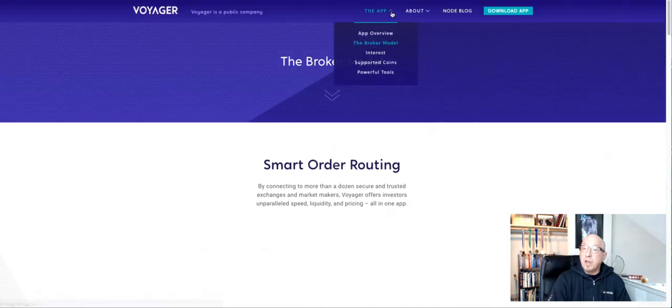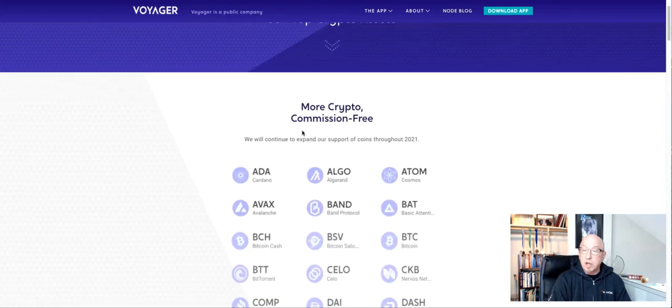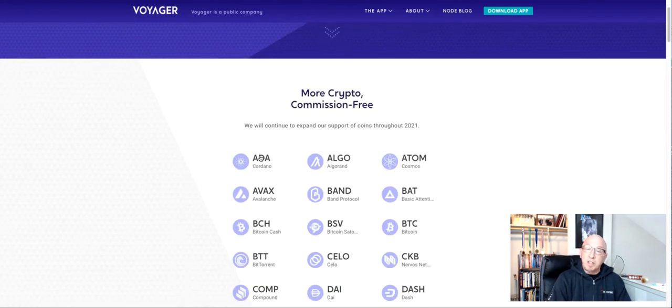Let's talk about some other stuff here that they've got going on. Here's a list of the supported coins. That's actually pretty important. I'm not going to go through every single one, but look, Cardano's real hot right now, and it's kind of not that easy to get. You have to usually trade it on a platform.